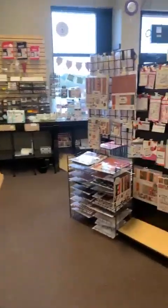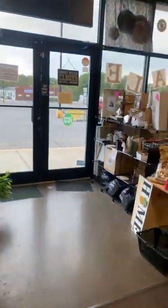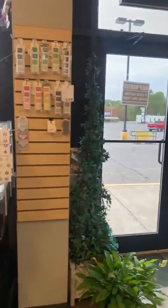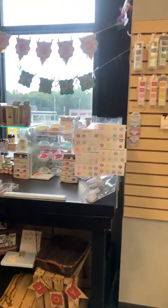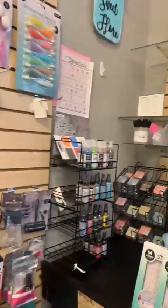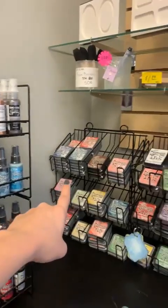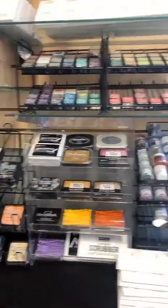So whenever you come in now, if you're coming in the door, the other day I rearranged all the front display. So that got a total facelift. And then over here, look, we've got lots of room from where the new Pink Fresh inks come in, but all of our inks are up front now. And I'm sure we'll tweak it a little bit as more stuff comes in, but we've got our sprays here. We've got our oxides and our distress pads and some of our just other pads that we carry here.